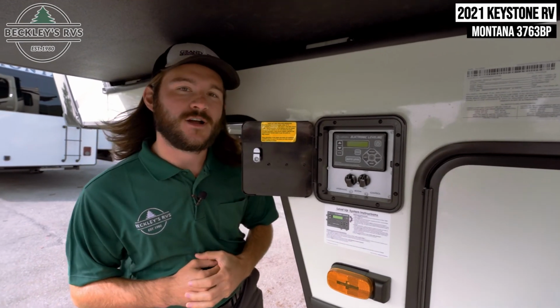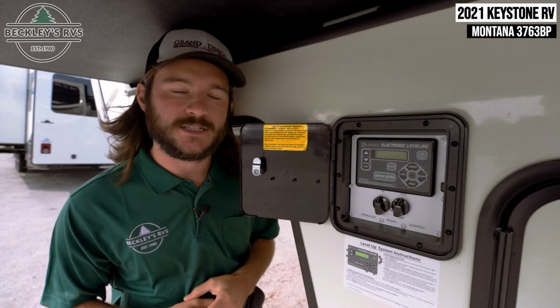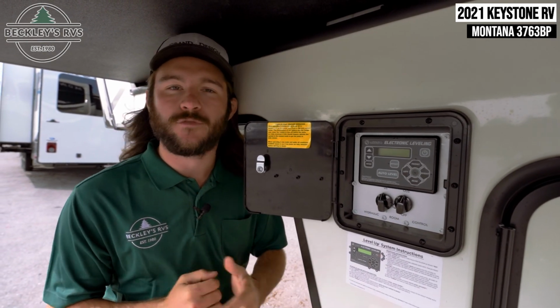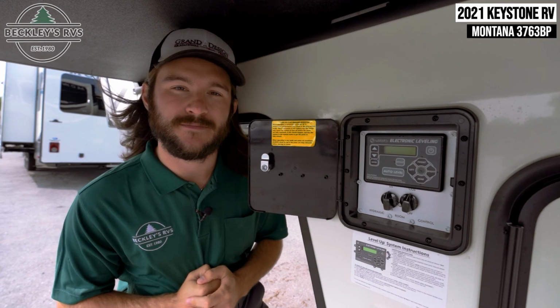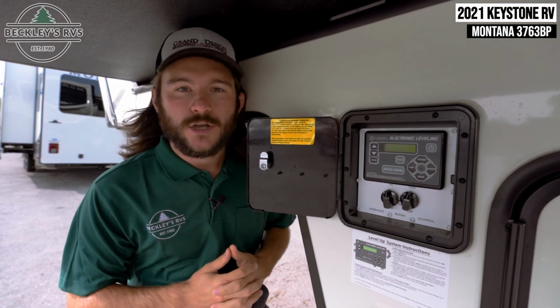Above is our hydraulic systems control panel. We have 2 knobs that control the main slides of the coach that we can turn on or off if we only want to move one of those slides at a time. And above that is the LCI hydraulic leveling control panel.